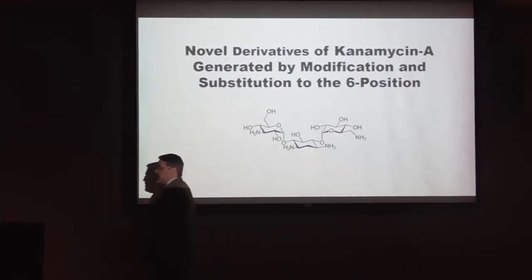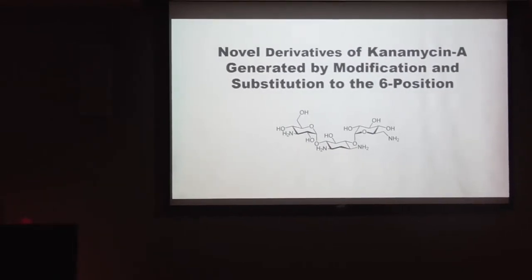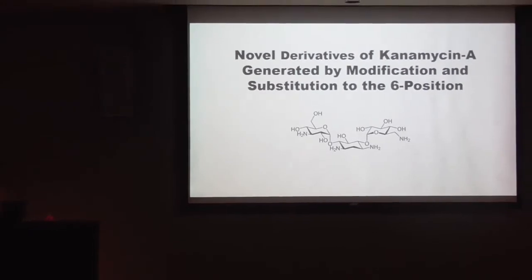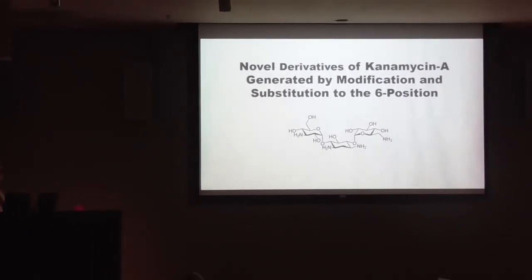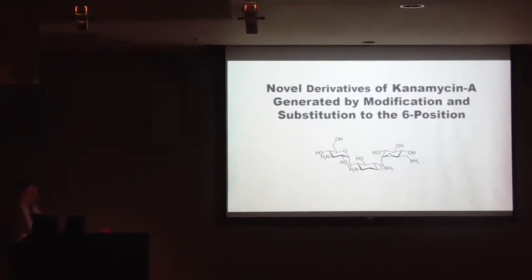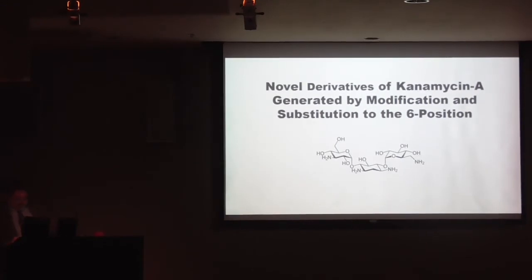But before we start on that, I want to give a brief introduction that kind of encompasses everything, and then we'll break it down. In general, my work involved the investigation of the binding affinities of modified Kanamycin-A's to the enzymes that are excreted by bacteria as a natural defense. These enzymes are excreted and they bind to the antibiotic and destroy it. And so that is the main topic of this work.